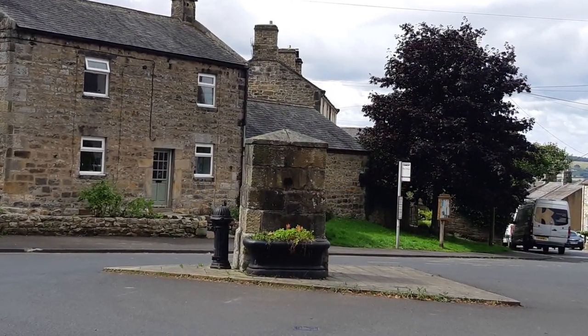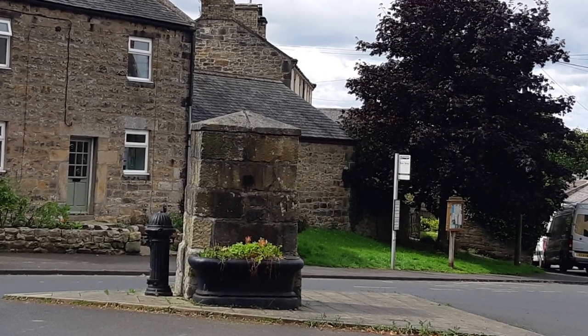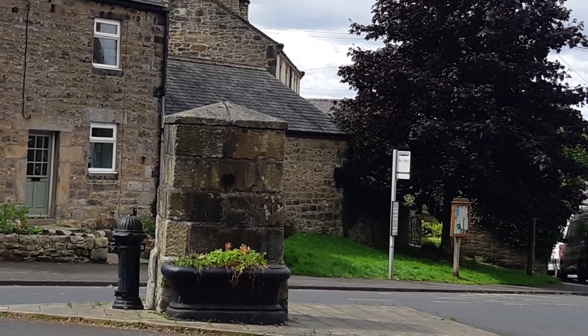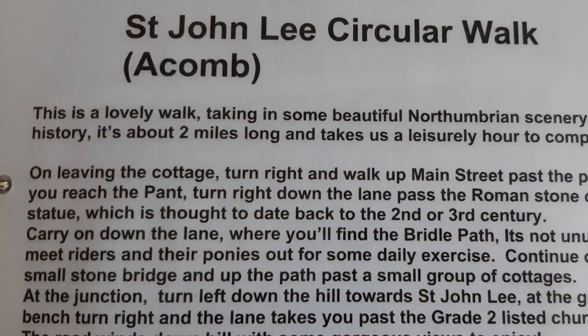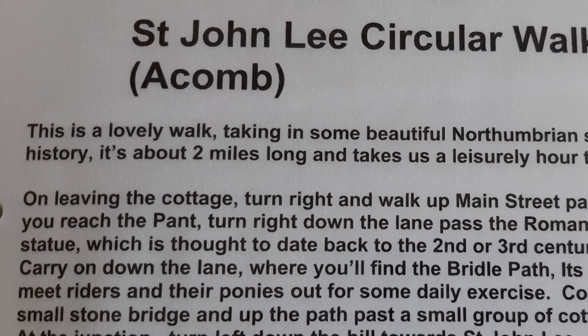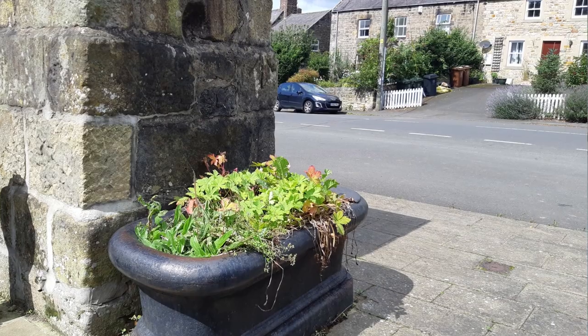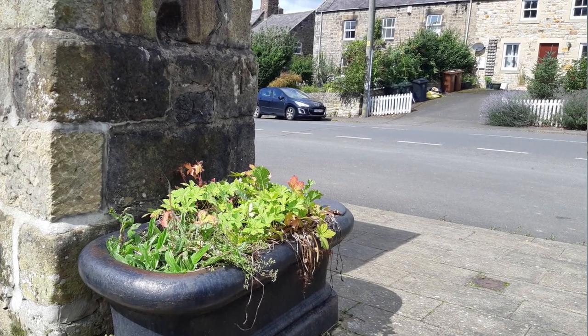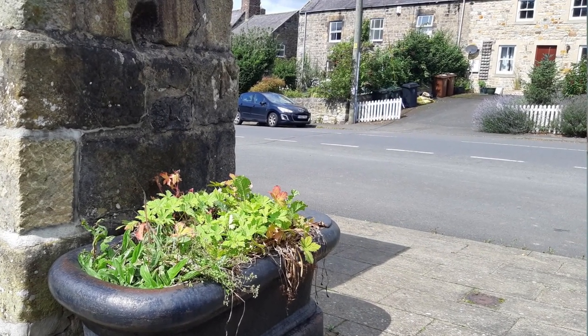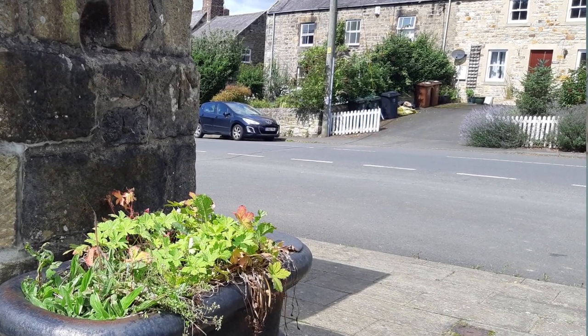On our first morning, we went for a little walk up the road and then I went off on a little walk by myself, using some instructions I'd found in the cottage. I felt quite brave doing this because I don't normally go off on my own in an unfamiliar area, mainly because I'm just really good at getting lost. However, I was really glad that I went on this walk and I thoroughly enjoyed it.